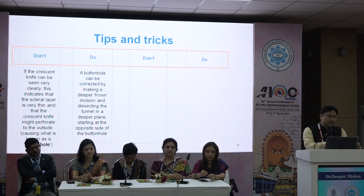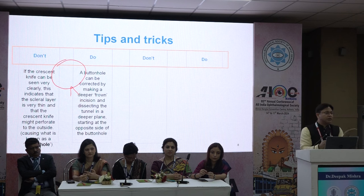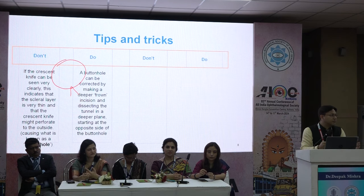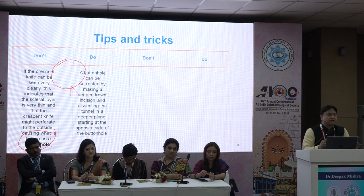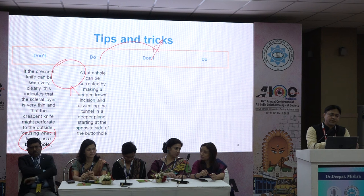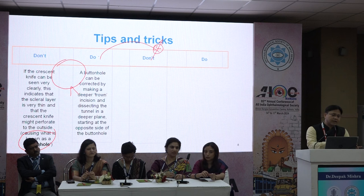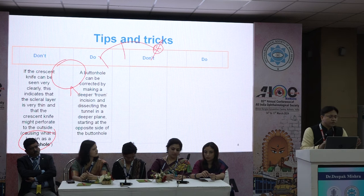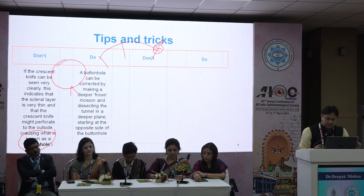If you are going by your knife and the knife is clearly visible, like it is transparent, it means you are more superficial, and you are going to do a buttonholing. So if you started the tunnel from this point and you find something superficial here, don't be afraid. You can make the tunnel again from the other side, from the center. But the important thing is, don't make the whole tunnel superficial or deep. At least go to one place and check whether it is superficial or deep.